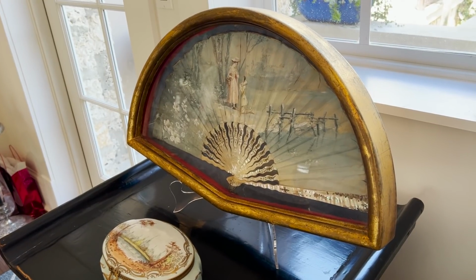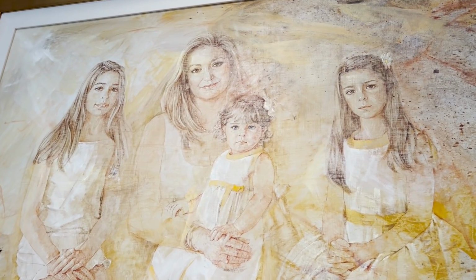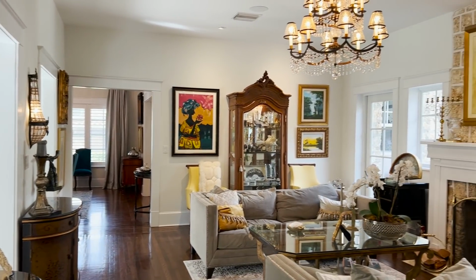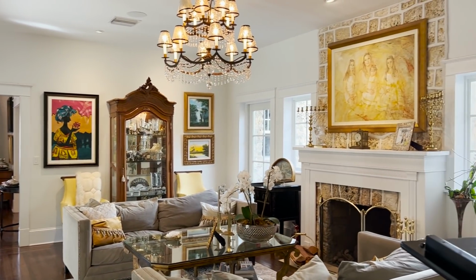Each one of the things that's in my home has some kind of special meaning. It reminds me of a trip, or it reminds me of a person that I've loved. And I think that that's what a home should be. I don't feel comfortable in homes that are stark and have no personality.